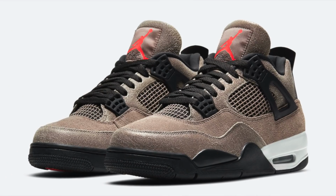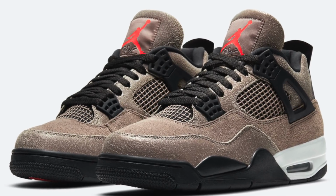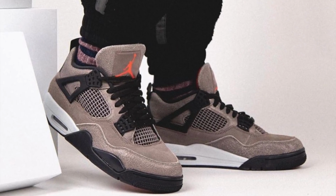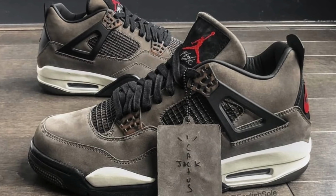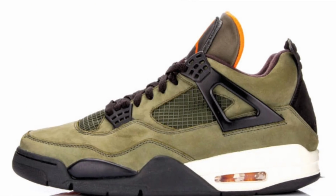The last confirmed release of the month is on February the 27th. That is the Jordan 4 in the Taupe Haze colorway. This was supposed to drop in January. It did get pushed back. I love this colorway. Of course, it reminds us a lot of the Travis Scott Jordan 4s in that Friends and Family colorway, and also the Undefeated 4s.